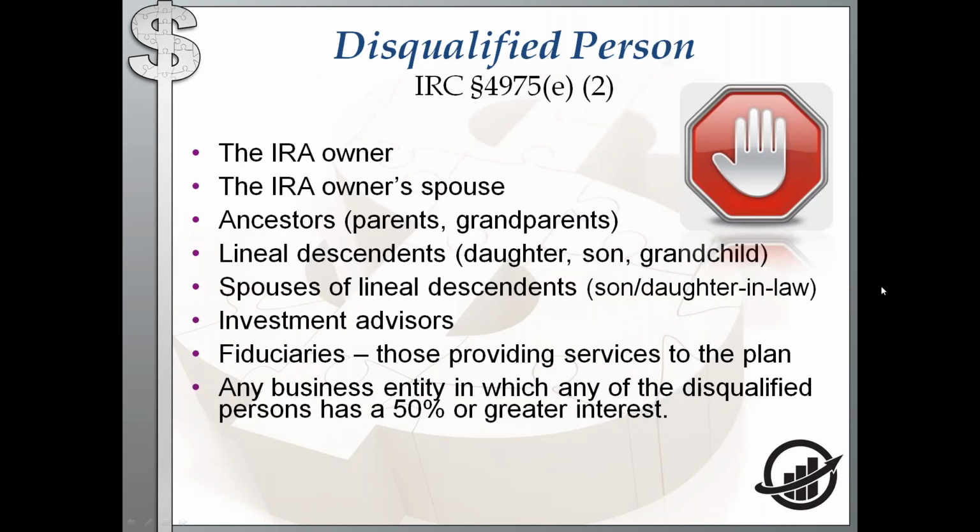In addition to that, the IRS defines a disqualified person, and a disqualified person is basically immediate family members, which is yourself, your spouse, your parents, grandparents, your kids, grandkids, and their spouses. Also a fiduciary to the plan and investment advisors, or if there is an entity that is owned by a disqualified person with 50% or greater interest. Okay, so these persons or entities will be considered disqualified, and your IRA or 401k is prohibited from engaging in any transaction with such a person.